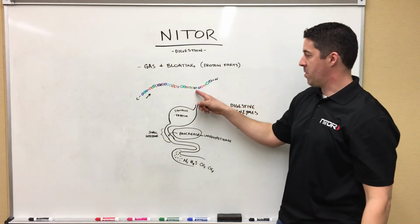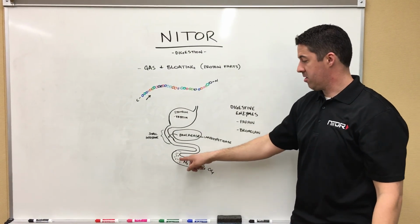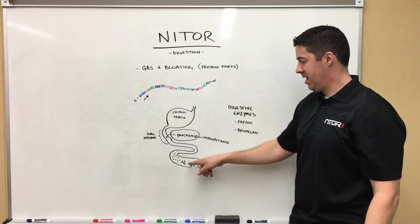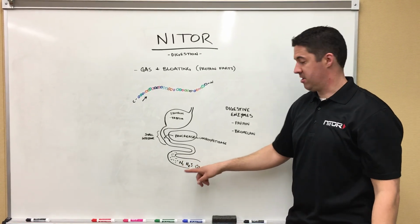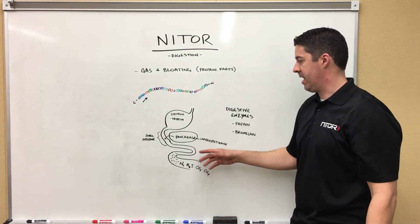And so undigested protein chains will end up further down the digestive tract where bacteria start to ferment them or break them down, eat them for themselves, and they have byproducts that produce gas, such as nitrogen gas, hydrogen sulfide, which smells really bad, methane and such.